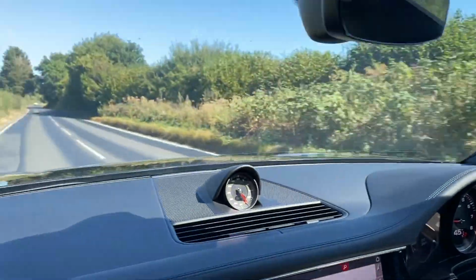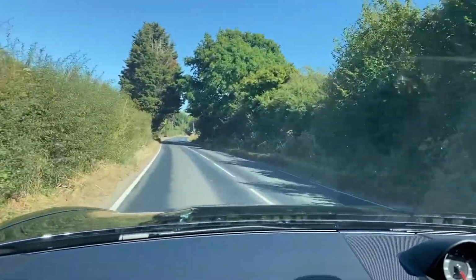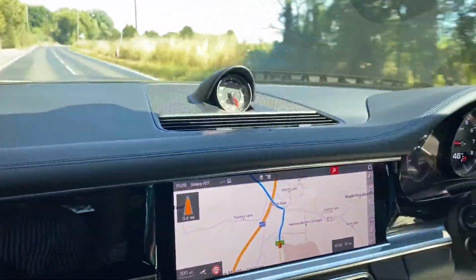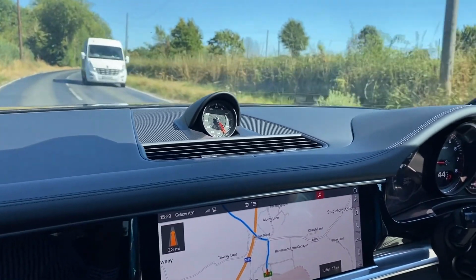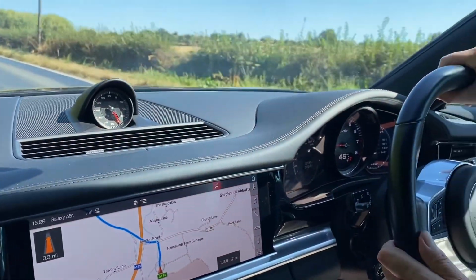So we're obviously sitting in here in a cosseted car. It's got a sort of vibrating, massaging seat facility as well, and the air conditioning's blowing icy cold. It's 35, 36 degrees today, so it's quite nice to be sat in here at a cool pace. And that's it, basically.